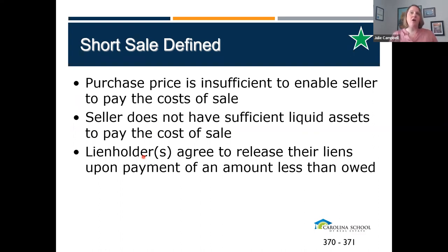Once we have a contract in our hand, then the seller sends that contract to all their lien holders for the lien holders to start their process to determine how much are they going to lose? How much are they going to give up?